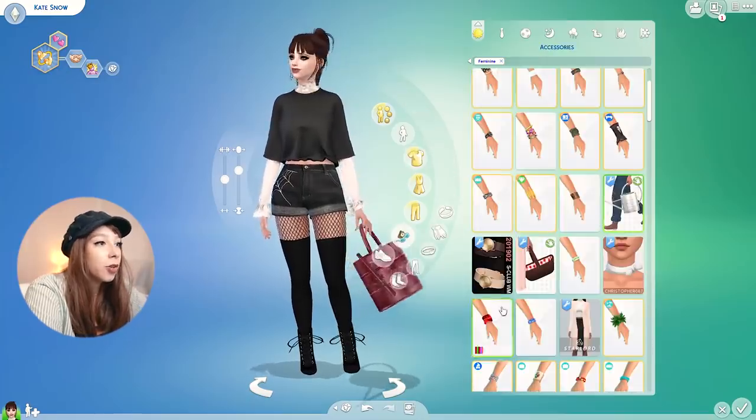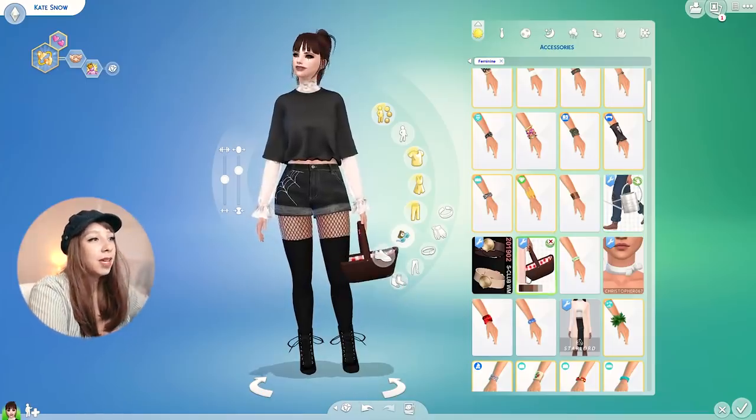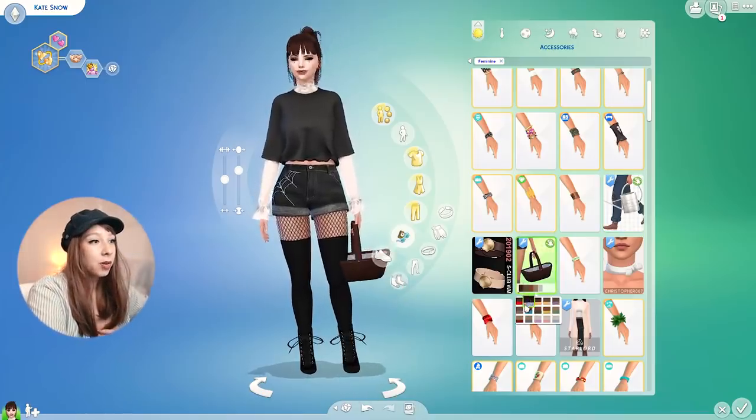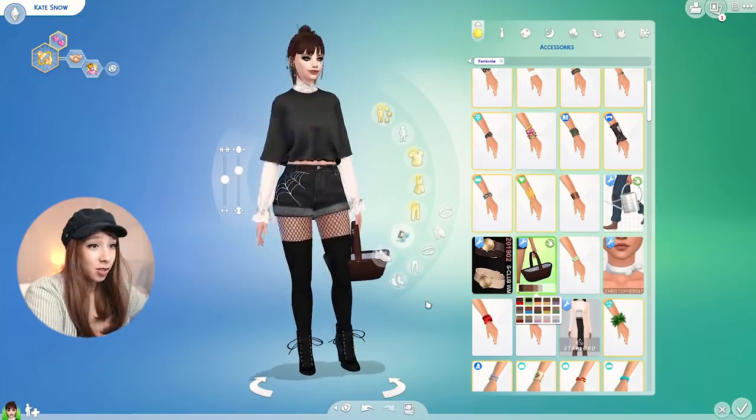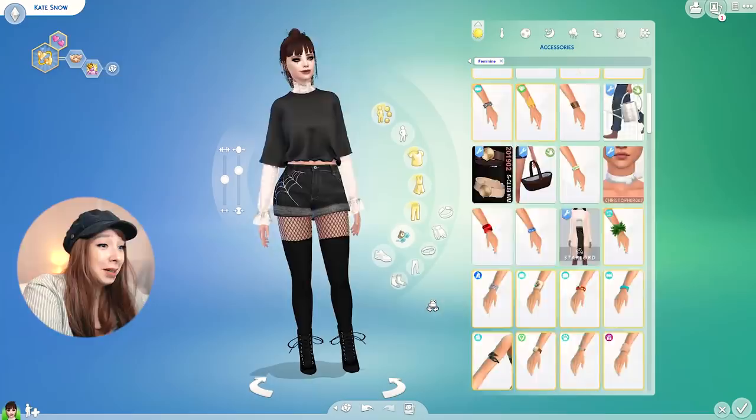Should she carry a watering can? Makes absolutely no sense. How about a picnic basket? She's ready to go on a picnic. Do goth people like picnics? I don't know. This is kind of cool.